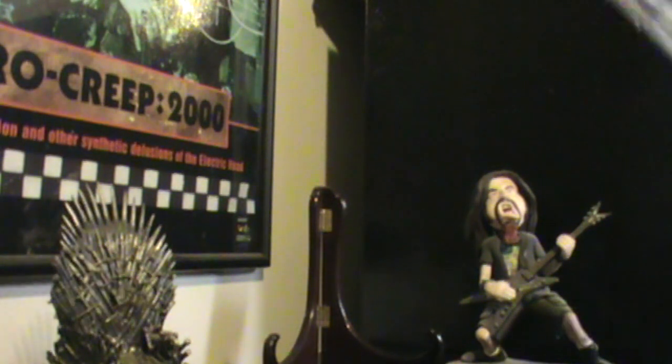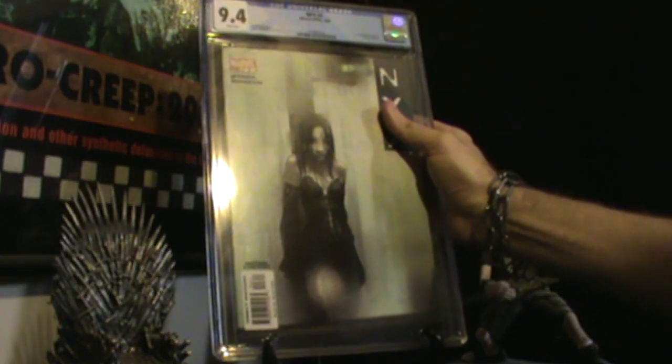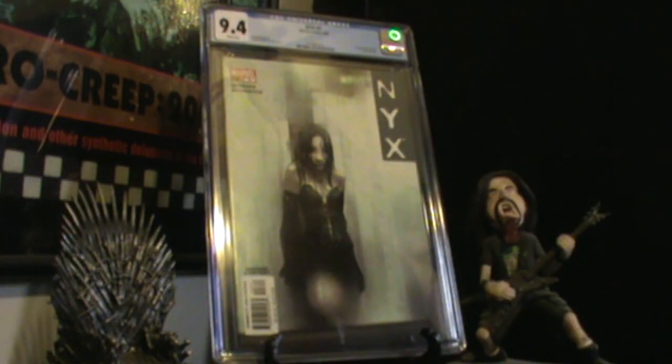This is a pretty cool one. This is NYX number 3. This is the first appearance of X-23, Laura Kinney. Love that cover. Came back in 9.4. I'm really happy with that, especially for the price that I paid. So very, very happy to have it.